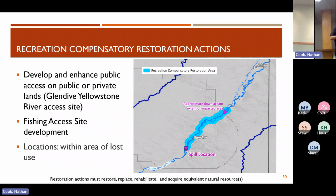In terms of recreation restoration actions, the category of things we've included in the restoration plan include developing and enhancing access on public or private lands. The Glendive Yellowstone River access site right here in town is a good example of that, as well as potentially developing a whole new fishing access site somewhere. Those types of projects we're proposing just within the area of lost use, so just the area on the Yellowstone downstream of the oil spill.